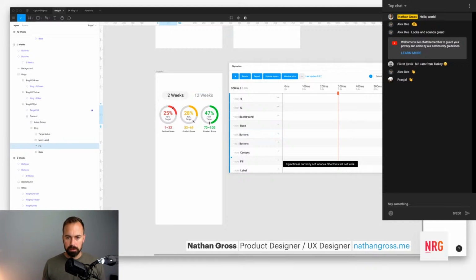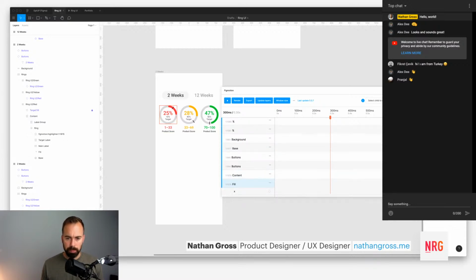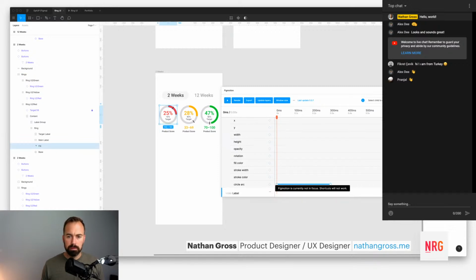But why does it say Figmotion is not currently in focus? It is in focus. Maybe. Circle arc, I think. Hopefully, is that right? If I go back here and hit 0, rotation, fill color, circle arc. I don't know why it's saying it's not currently in focus.